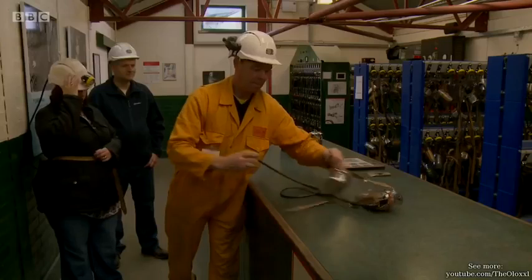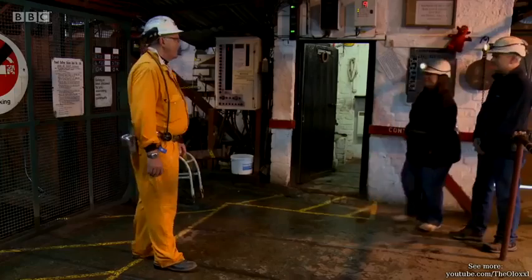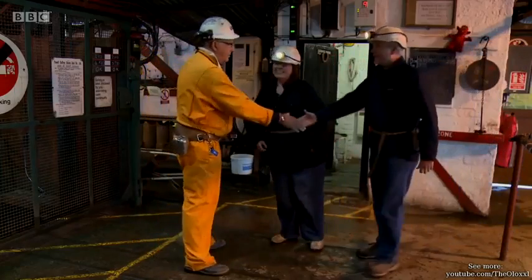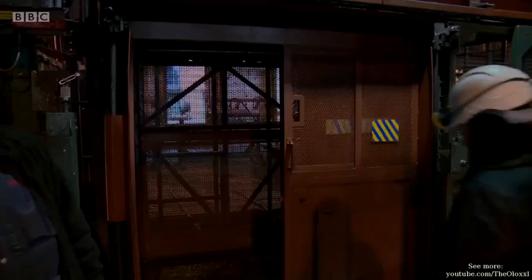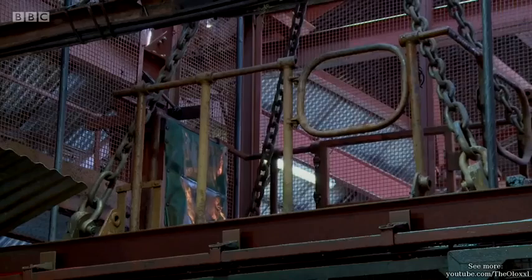Now it's Jane and Andrew's turn to get kitted out and go underground. Paul Green is going to be their guide. He was a miner for 22 years. He started in 1972 when he was just a teenager. The cage will take them down to the pit bottom.